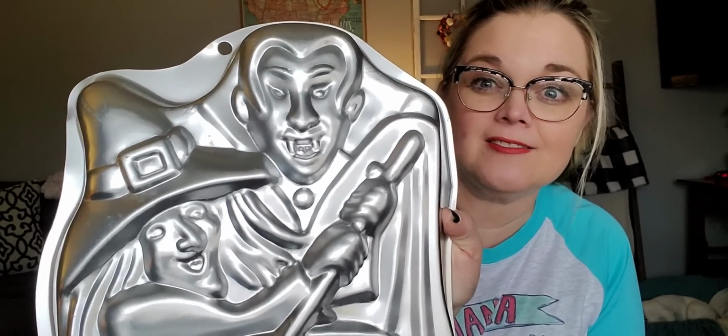This one is a hot air balloon, and this one's really neat. It's a witch, and Dracula. So hopefully she'll make some cakes and I'll be able to eat them, because she makes really good cakes. And so I took pictures of these.